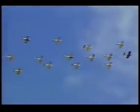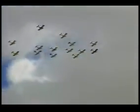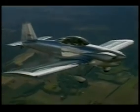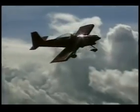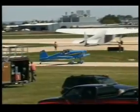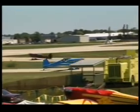What makes RVs so popular? Almost every RV pilot has his or her own reason, but it seems to boil down to just a few words. It's an exciting airplane, it's an excellent kit, and it's an unbeatable value. Value, especially, is an important word. No airplane is cheap. The question is, how much will it do compared to how much it costs?